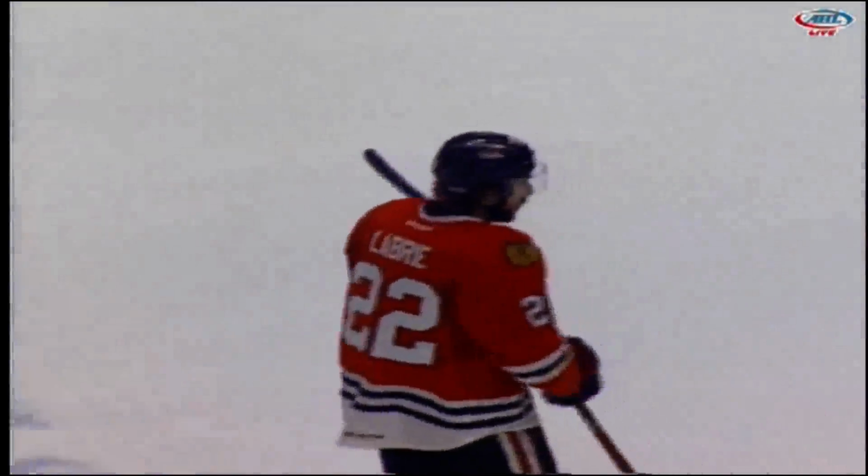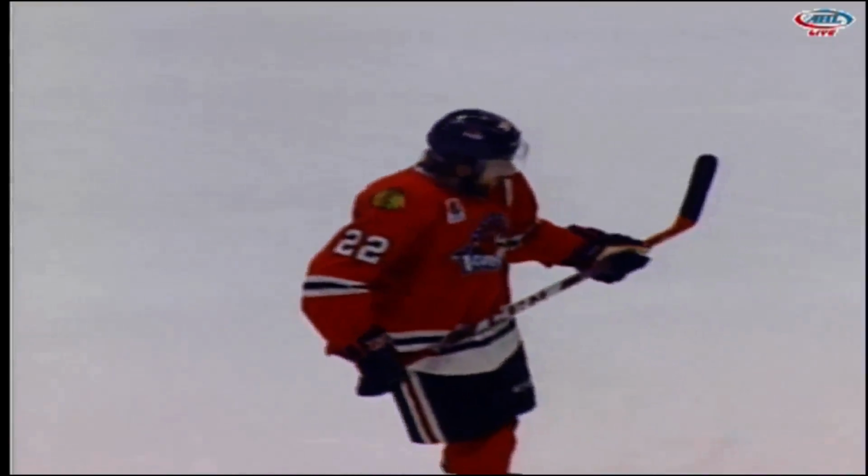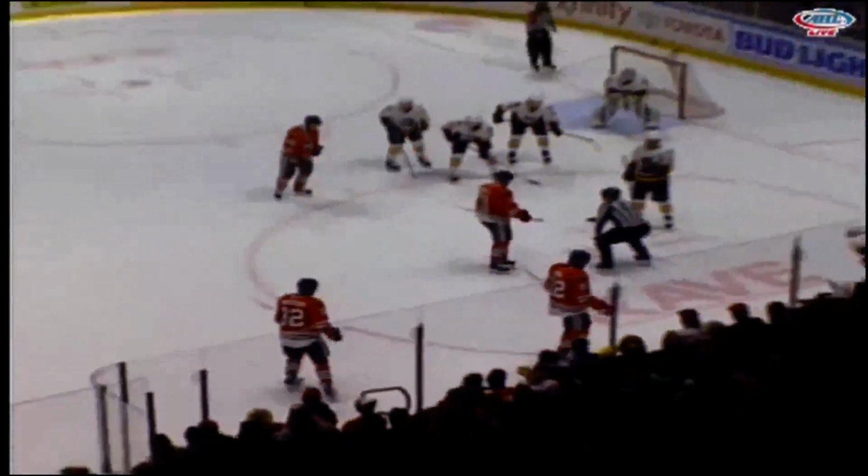We've got no score. Well, Labrie, if he couldn't get the puck in the net, he was going to get a Wolf player in the net. Good mentality, though. You go to the net hard like that. You never know when a goalie might bobble the puck.